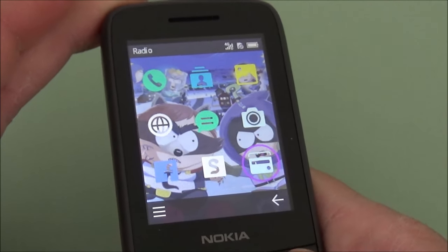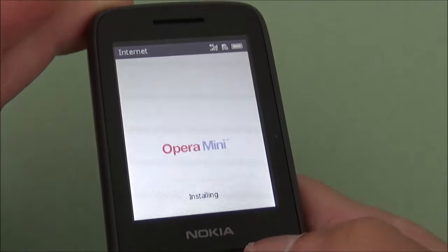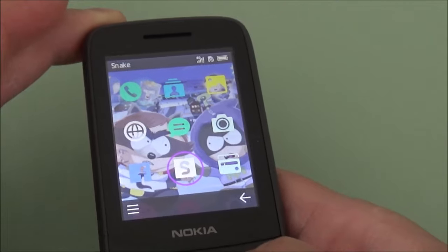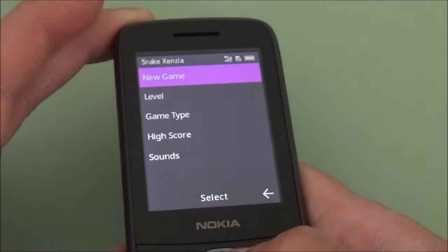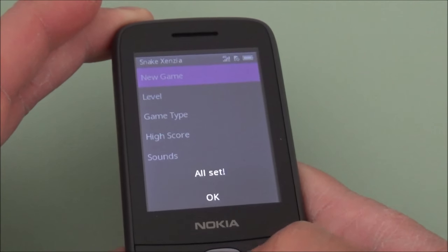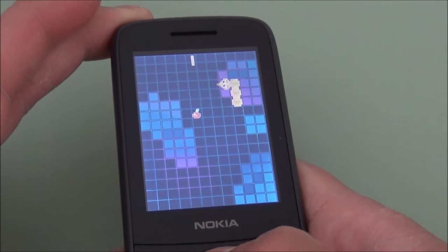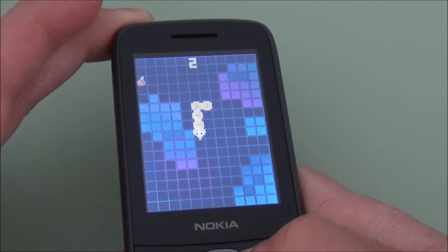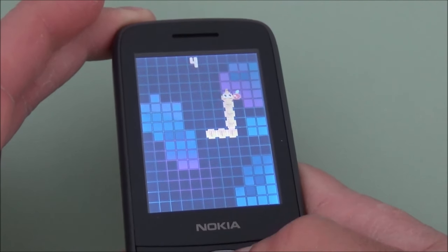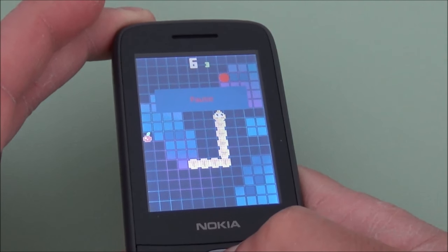Okay, Facebook, Snake, you can pause it by pressing the middle, which is good.